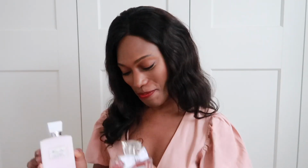So will they be reformulating the body care? I highly doubt it, because they're really focusing on the note of rose. I think this is what they want to stay with and stick with. So that's absolutely fine. But just to let you guys know, if you wanted the cream to smell exactly like the perfume, these do not smell the same whatsoever. This is rose and this is sweet floral and rosy.